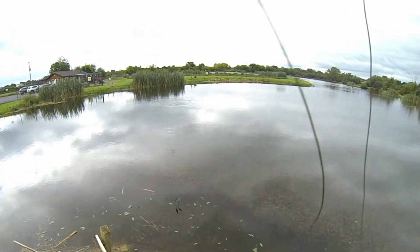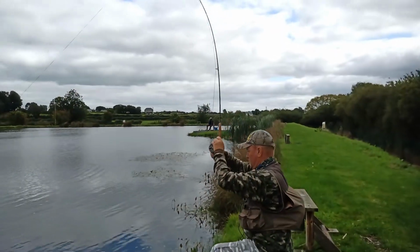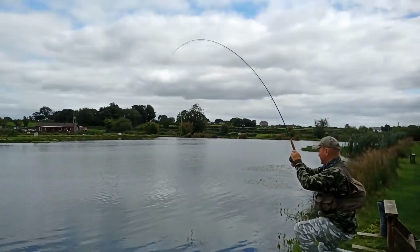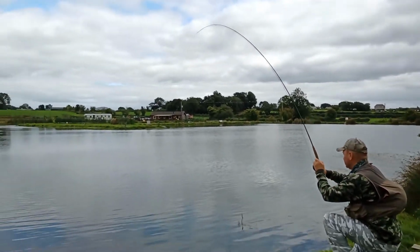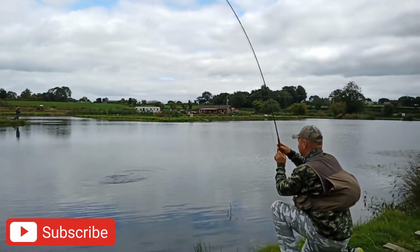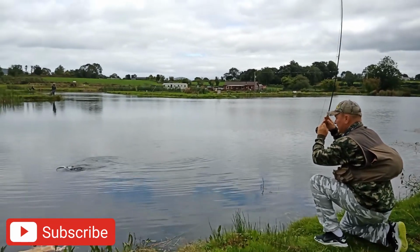Alright, go on. There we go. Got one here, guys. Pretty far out. Take a dry fly, very small fly. So it's a beautiful rainbow by the looks of it. Definitely big. Way big for the line I'm using as well.